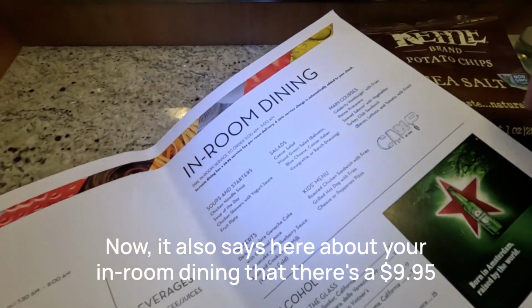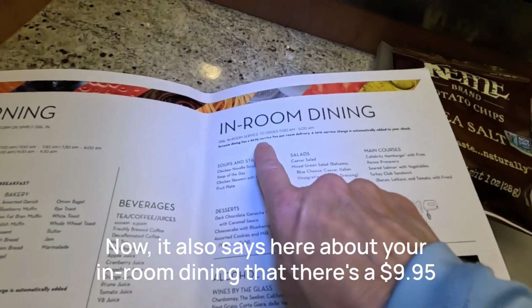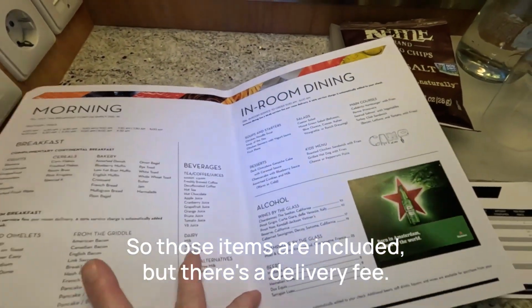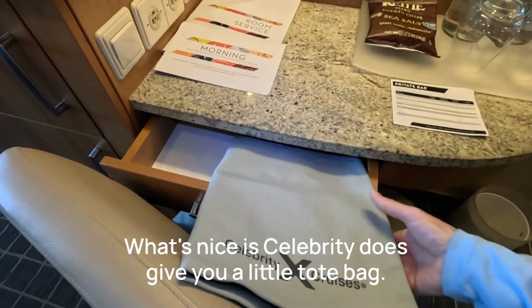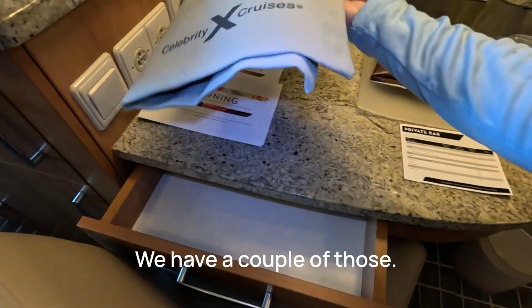Now it also says here about your in-room dining that there's a $9.95 service fee per room delivery. So those items are included, but there's a delivery fee. So just keep that in mind. What's nice is Celebrity does give you a little tote bag. We have a couple of those.